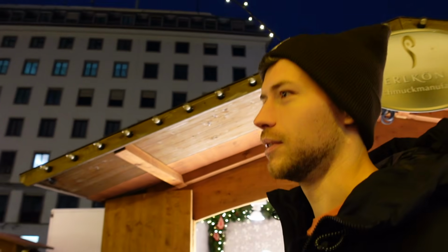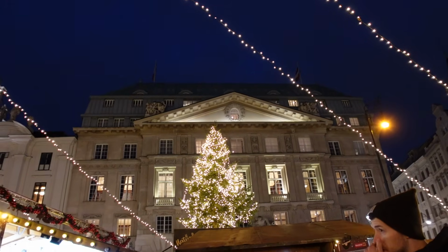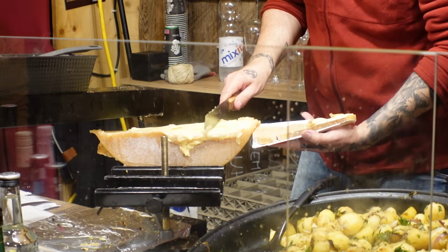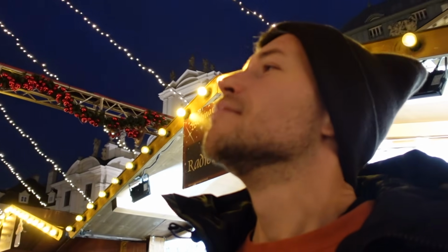So basically now the lights are dropping, so there is just such a nice and magical atmosphere. Makes me feel like very Christmassy. We love it. So I think the first thing we're gonna try, it's gonna be raclette, which is this melted cheese literally poured over some bread or potato. And it's just amazing. There is a very nice stool here selling it, and you can actually smell it from that way.